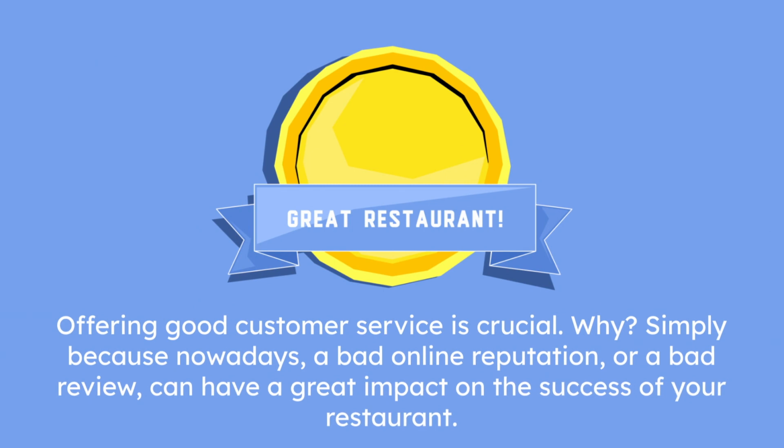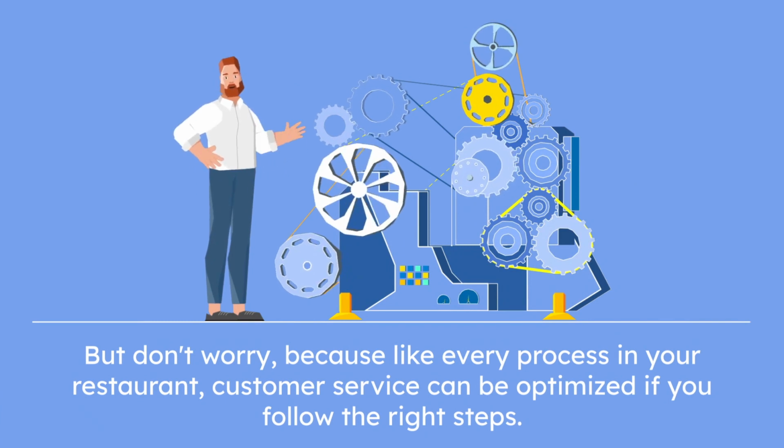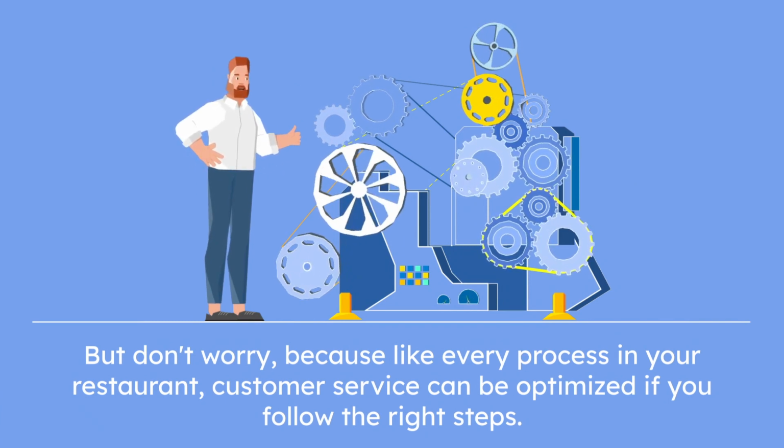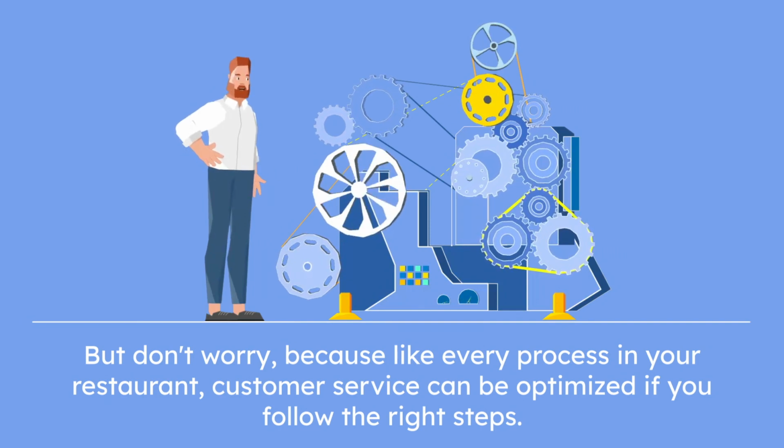Let's begin. Customer service is vital in any company. Offering good customer service is crucial. Why? Simply because nowadays a bad online reputation or a bad review can have a great impact on the success of your restaurant. That's why it's very important to be mindful and careful with customer service in your restaurant. But don't worry, because like every process in your restaurant, customer service can be optimized if you follow the right steps.